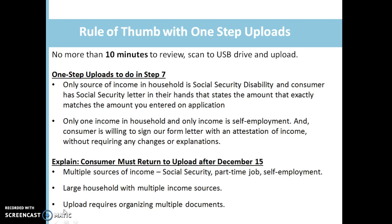So if it's taking more than 10 minutes, it is not a one-step upload, and it honestly shouldn't take as much as 10 minutes. For example, here's a one-step upload. The only income is Social Security, disability, and the consumer has a letter that shows that exact amount. That's a one-step upload. Another example: only one income in the household, the only income is self-employment, and the consumer is willing to sign an attestation, which states the monthly and the annual amount to upload.